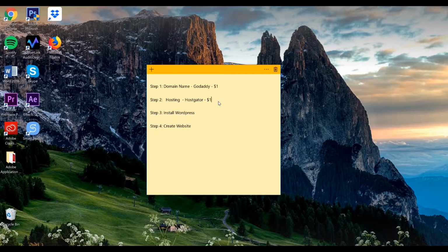But I'm going to show you guys how we can get that down to just 1 cent for our very first month. And then installing WordPress, that is going to be completely free. And then creating our website, because we're going to do it ourselves instead of spending thousands of dollars for someone else to do it, it's going to be completely free. So all up, by the end of today, you're going to have your very own website for just a little over $1. Now you really can't get much cheaper than that. Okay, so now that we've covered everything, without further ado, let's get started.